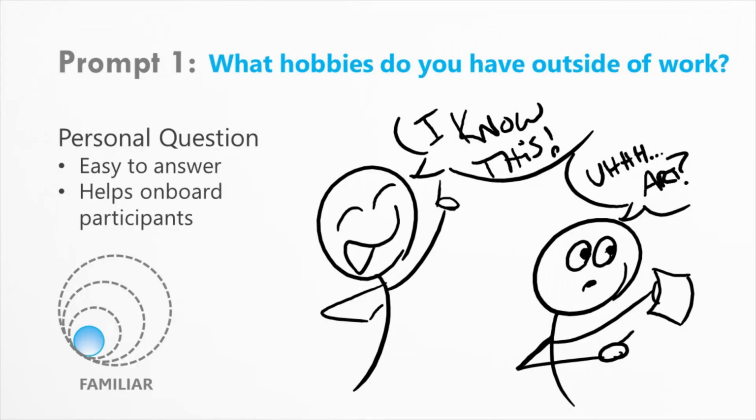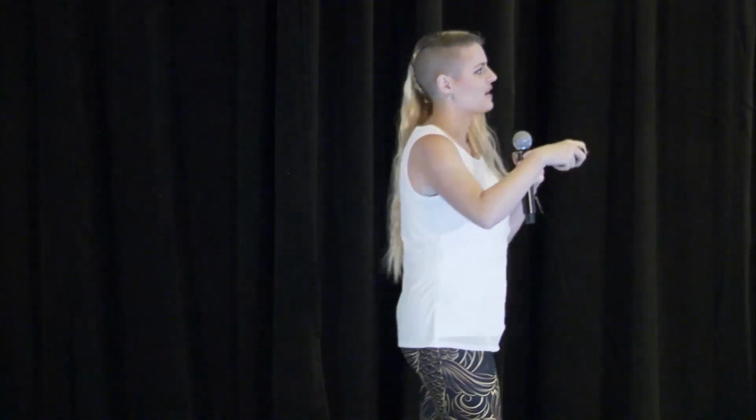So here we go. Prompt number 1, what hobbies do you have outside of work? This is a personal question, which means they know the answer. It's easy. And this gives them a chance to onboard the participants and work on writing the sticky notes down, putting them on the wall, talking out loud, getting onboarded into the protocol. It also helps us frame a little bit of who we're working with so we can communicate with them better.